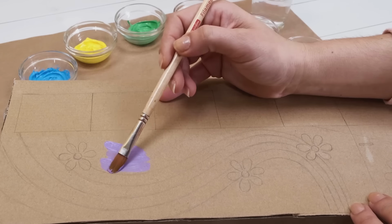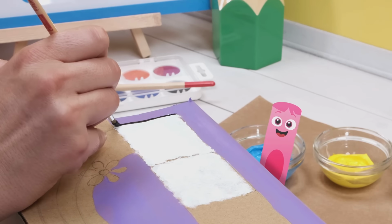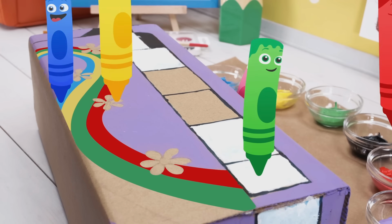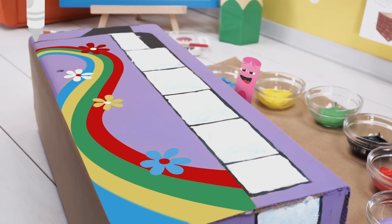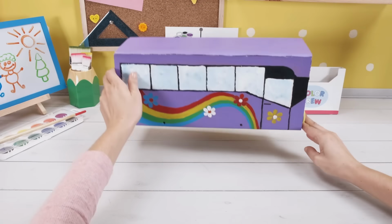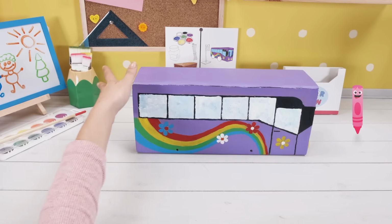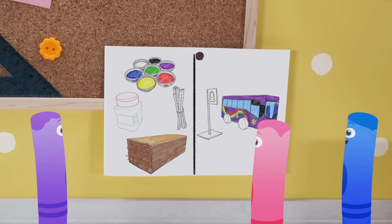Now we'll paint with beautiful colors. Would you like to paint some yourselves? Amazing! Okay, the painting is done. That looks so nice. Great. Now let's try to move the bus. For the wheel, we will use the lid of a jar.